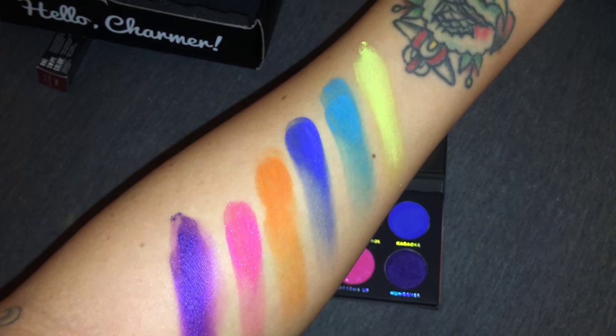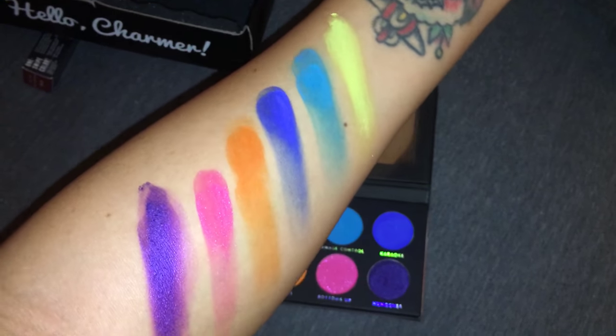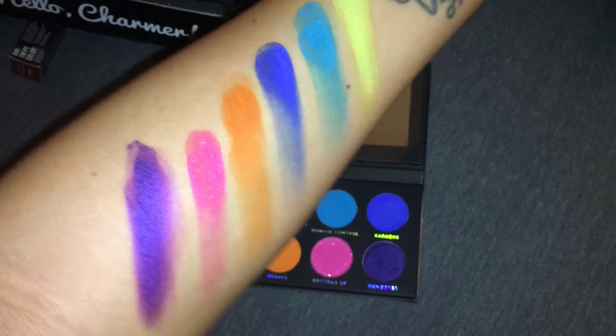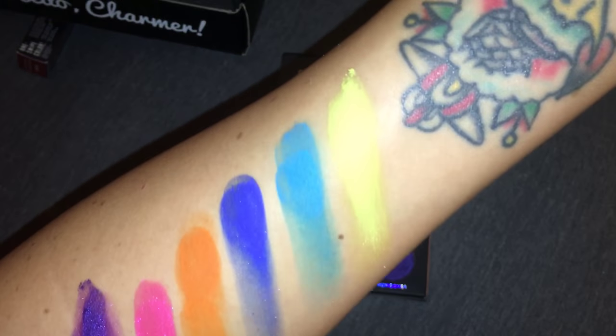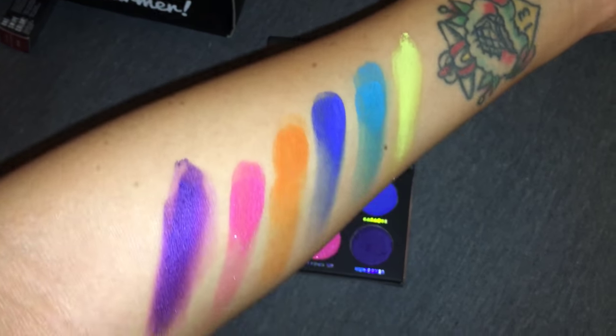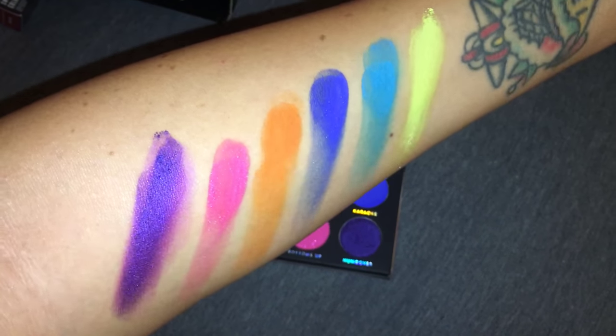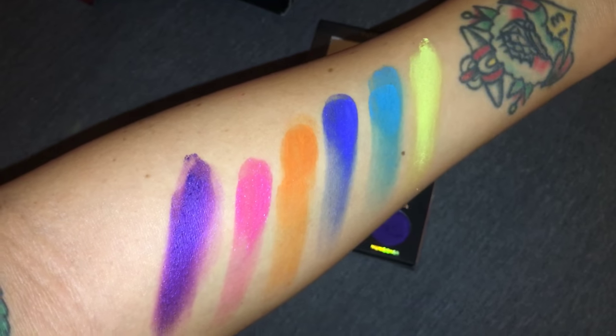So these are the swatches. I did them backwards. So of course, starting with the neon yellow, going into the orange and the pink and the blue. They swatch really, really well. They're super pigmented. I'm surprised how bright this yellow green shade is. I would love to do a cut crease with that. It looks so pretty. This purple, oh my gosh. These are beautiful colors, guys.